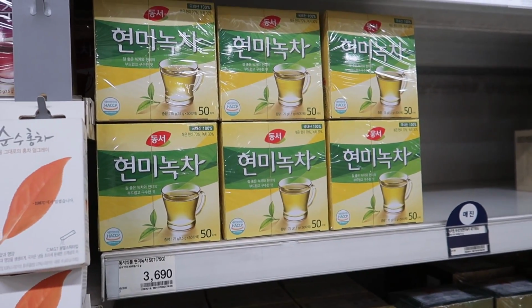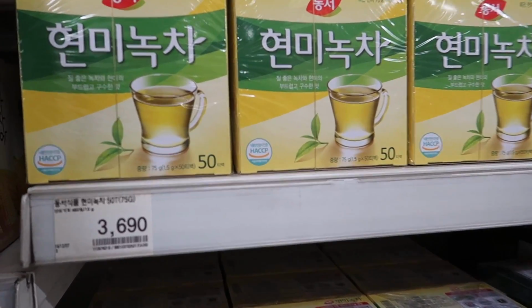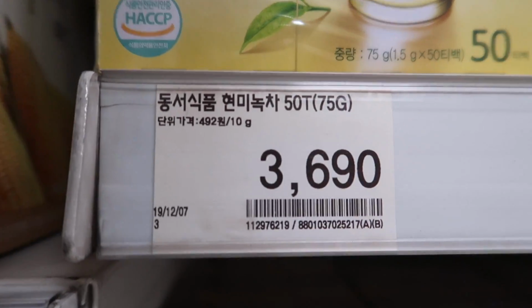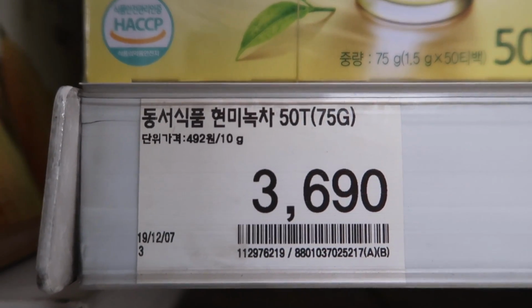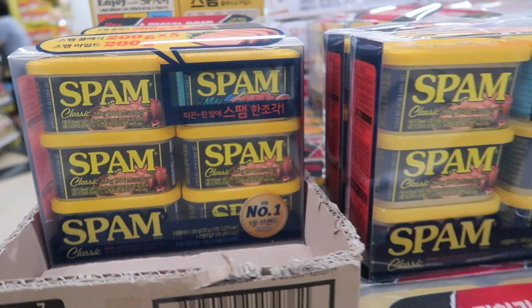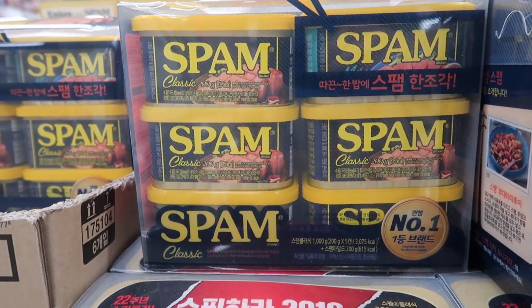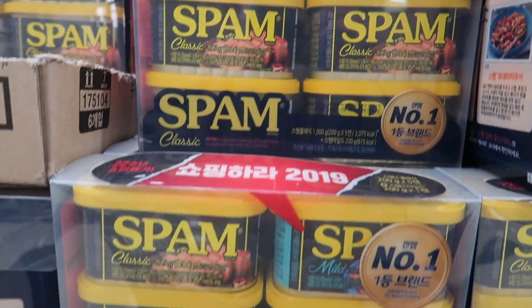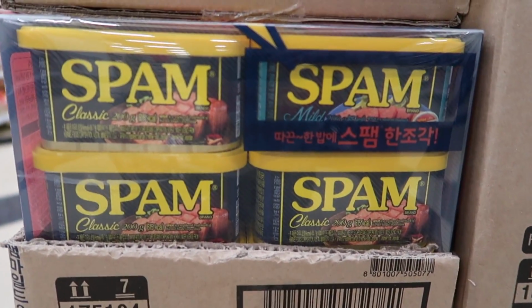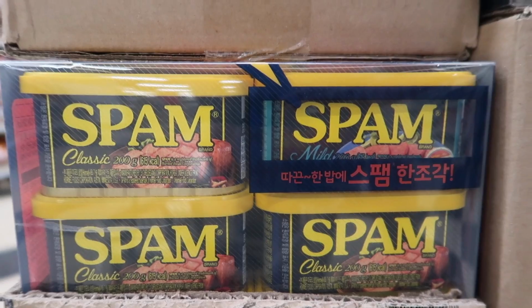Many outstanding Korean teas. My favorite being Nokcha, Korean green tea. You can get a pack of 50 individual tea bags for 3,691, so just over $3 US. Oh my gosh, this is really funny. One item in Korea that is a bit of a luxury item that isn't back in Canada is Spam. You can buy them in gift boxes just like this, and they do give them out as gifts in Korea. I was once given Spam when I taught here.